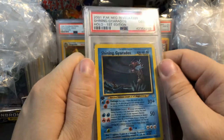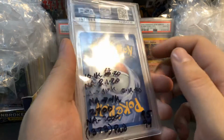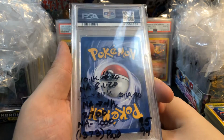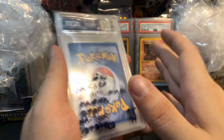Shining Gyarados. I remember this card. I wish I'd picked up the Shining Magikarp at the time. I don't think I had the cash to pick up Shining Magikarp, but I really ought to have. I always kind of knew the cards were going to go up in value, but I didn't really know just how much and how fast. I would tell my wife, oh, these cards are going to go up in value, but I didn't realize it was going to be so damn fast.